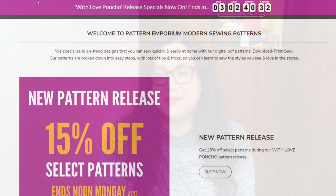When there's a new pattern release, Kate, the owner of Pattern Emporium, also puts other patterns that could go with the pattern that's released, and they also have a discount. So release sales are very short in Pattern Emporium. They last 3 to 4 days, I believe. It's not a full week, so it's quite a short time frame.